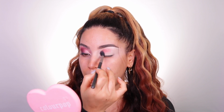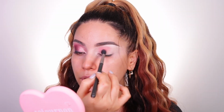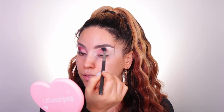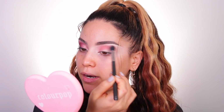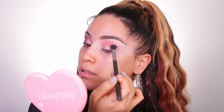This is going to be kind of like a transition shade. I'm using a very fluffy brush to apply this, and I'm just blending this in right in the front area of the eyes. This is going to be the main focus where I apply this eyeshadow, and whatever is left, I'm just going to drag that onto the back here and blend that baby in.